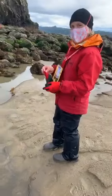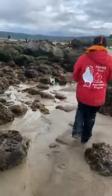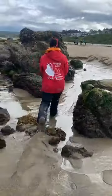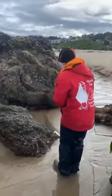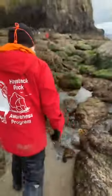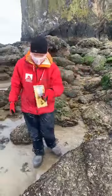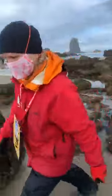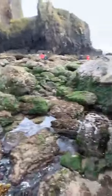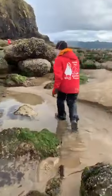Okay, what are we looking for? The opalescent nudibranch. So, let's see. No, I don't think so. I think we're better off going around. Yes, come this way. As you can see, the terrain is quite rocky here. Not really a way to go through there without killing a lot of animals, so we won't.